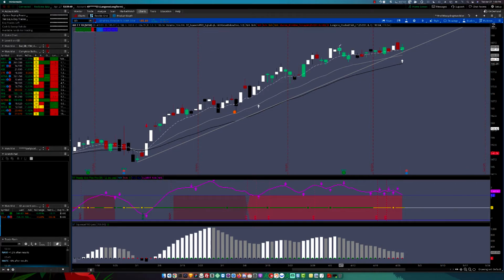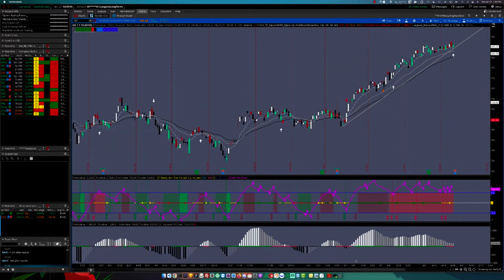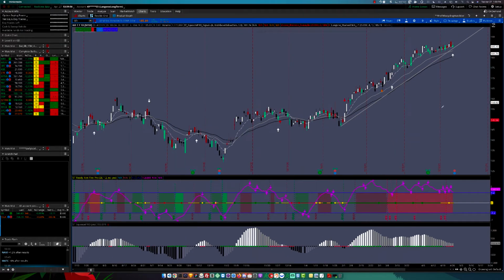If I was to throw a fib on, I'd have to go from here to here. And we've pretty much broken all of that. So I can do an extension from this low to the previous high, back down to the low.